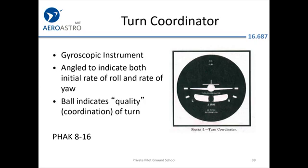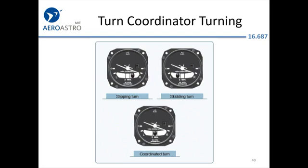All right, turn coordinator. It can tell you whether you're slipping, skidding, or coordinated. So if you're coordinated, as I said, it's just like sitting in a chair and not moving. If you're slipping, if you have any trouble visualizing this, you can just reflect on the fact that you have to step on the ball to fix the problem. So here your airplane's in a right turn, and it's telling you you have to step on the right rudder and bring the nose more around to the right in order to be coordinated. So that is a slipping turn.